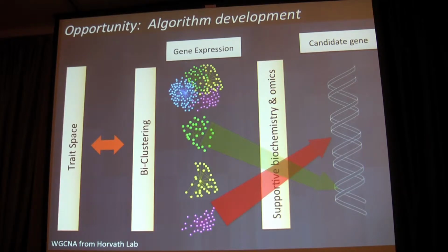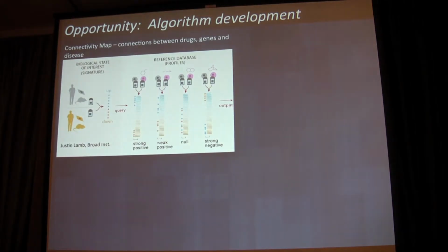And you can start to scale up to trait and even phenotype. Actually, Steve did this in the original algorithm because he's interested in cancer phenotypes. There's a lot of work on biclustering algorithms, but some of the most simple are simply taking the eigenvalue of each of these modules and then correlating to the changes in trait of interest, or the condition of interest. So some of these algorithms can be applied.